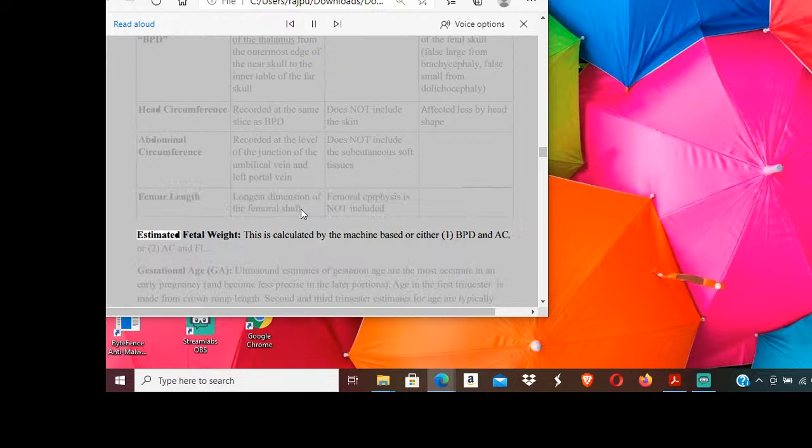Estimated fetal weight. This is calculated by the machine based on either 1, BPD and AC, or 2, AC and FL.